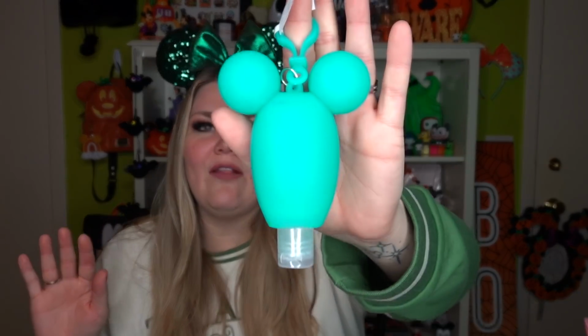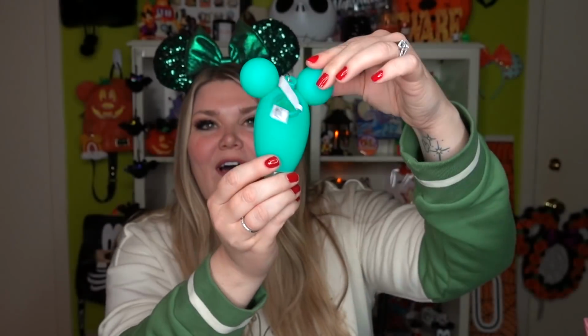Now, I got this because it's definitely just hand sanitizer. It is just an elongated Mickey balloon. It doesn't represent any other possible things. I just really love the shape of this, the Mickey balloon shape. And it's full of hand sanitizer. Also, the hand sanitizer has the castle, but we love an elongated Mickey balloon. I believe that this was $7, and I got it at Pop Century. Gotta keep it sanitized. Okay, next.